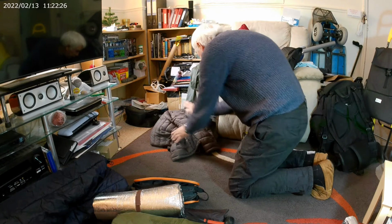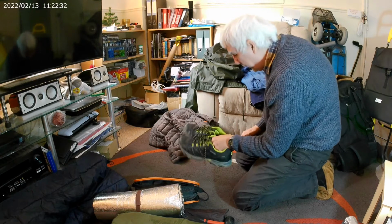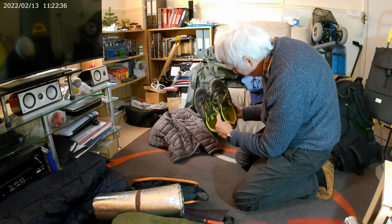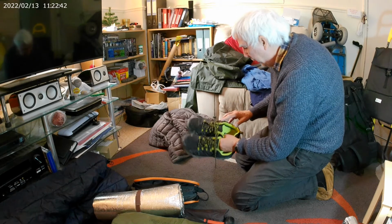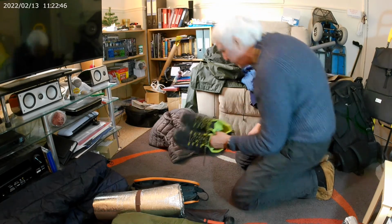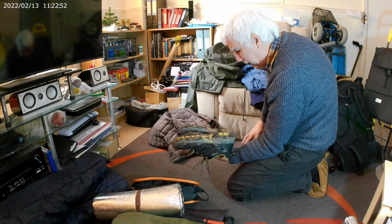Right, that's that. Shoes, again, they're waiting to be cleaned off properly. Nothing special, not exactly high tech. I suppose they're waterproof, but it doesn't matter how waterproof they are, the water's going to get in the lace holes, like it or not. But you can see I've worn them out. Got good grips on there.